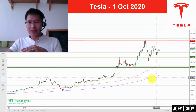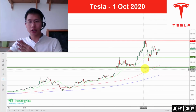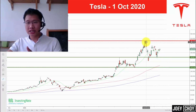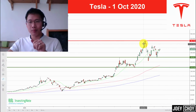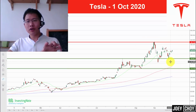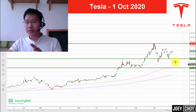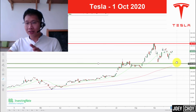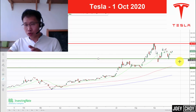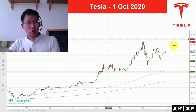Look at this, the red line and the blue line are all sloping upwards very gently, a very, very healthy uptrend. But in the short term, of course, we saw a bit of profit taking. Based on the adjusted prices, about $500 would be the immediate resistance. Prices sold off and came back down, and over the past 3 weeks to about a month, we have found a bit of support coming in at about 350 to 360. That's where you can potentially start to accumulate.